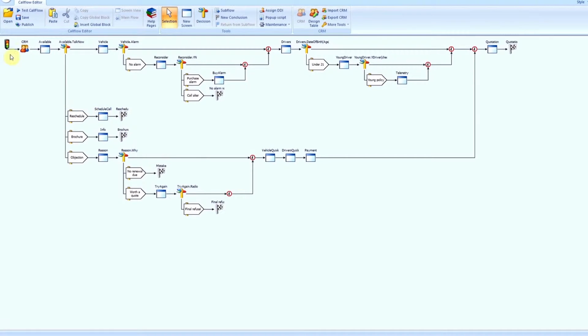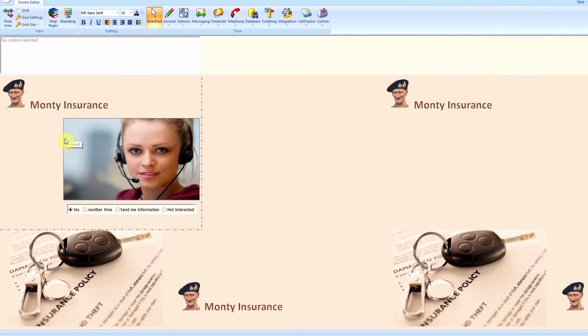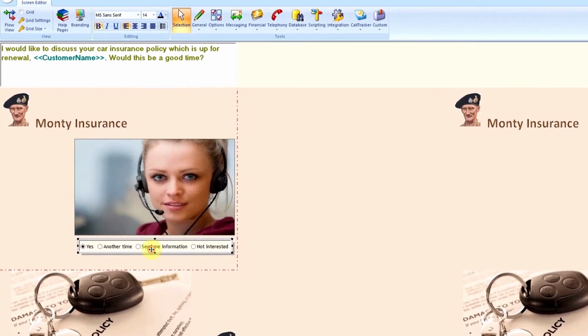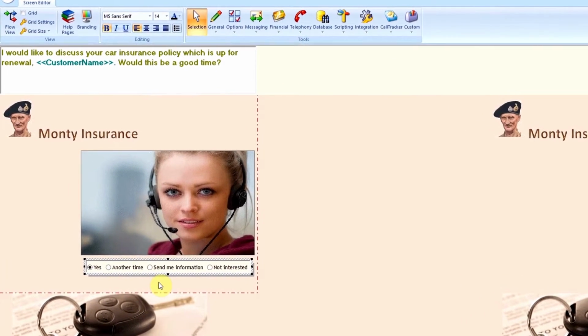Each call begins at the start point, denoted by the green traffic light, and ends via one of the many different checkered flags, which also indicate the outcome of the call. In between these points, the agent travels through various screens. Each screen has components that can be positioned as needed, and this is an example of an agent screen consisting of 2 components, a picture and a radio button selection.